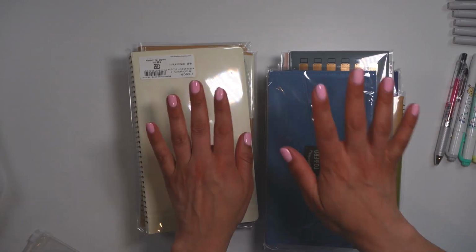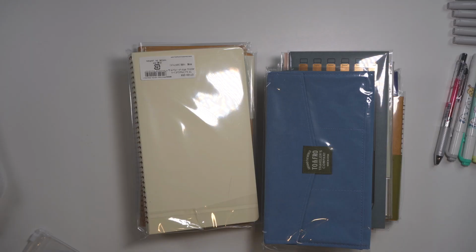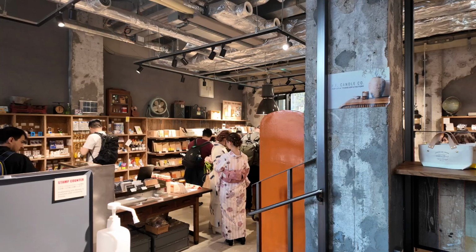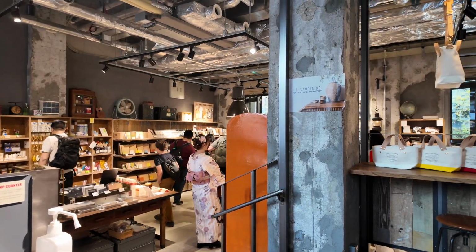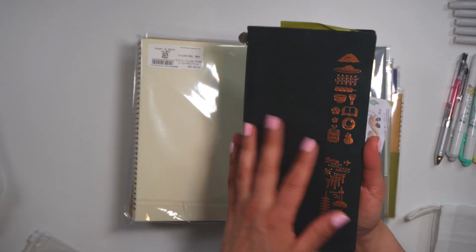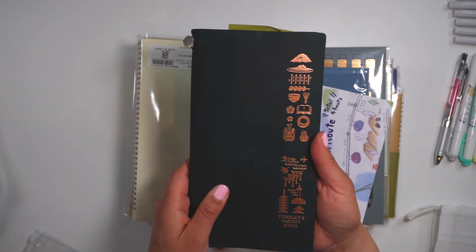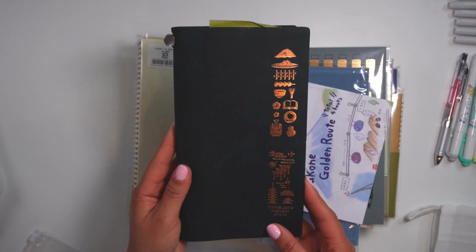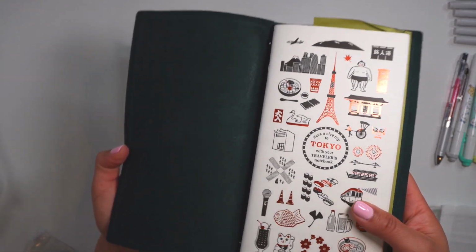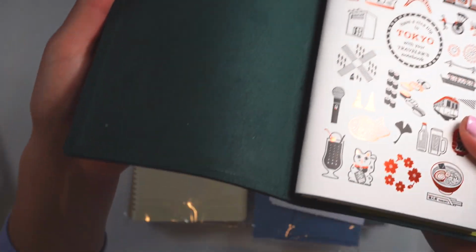All right, let's move on to my Traveler's Notebook haul. I went to both Traveler's Notebook stores, the one in Tokyo Station and the actual store in Kyoto. And I purchased this special edition Traveler's Factory Kyoto cover for my Traveler's Notebook. It is a really, really deep blue. Sometimes it looks green to me depending on the lighting. Let's see if the camera will pick it up.